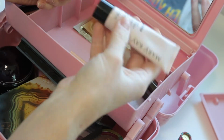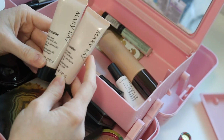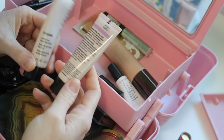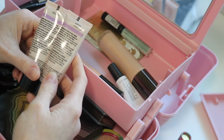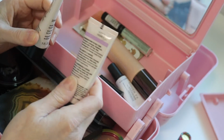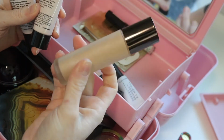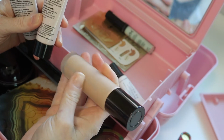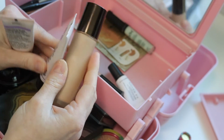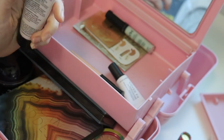Probably most of the base products are just going to stay in because, like I said, I don't like to have too many open at a time. I have these two Mary Kay TimeWise Matte Wear foundations. I have one in Ivory 5 and I have one in Bronze 1. I do like to use the Bronze 1 as a liquid bronzer, and the Ivory 5 is a little light for me, but I like to mix it with my Becca Aqua Luminous Perfecting Foundation, and I have it in the shade Fair. So this is a really good combo for me for my foundation, and I'm going to continue to work on those.